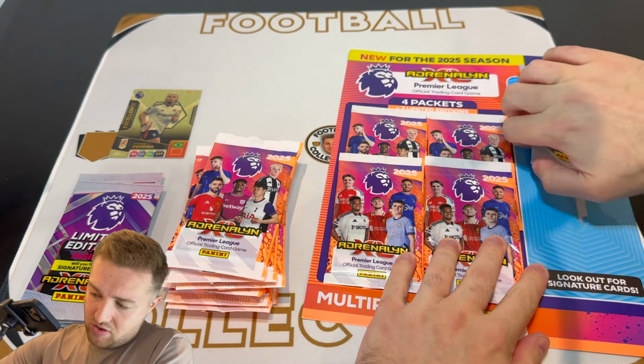Very nice. We then get ourselves two signatures, which is absolutely fantastic there in Mings and De Bruyne. And look, one in 500 packets, the last one that we needed, it is the Sapphire Invincible card, looking absolutely incredible. It is Sapphire, isn't it? I'm not making that up, am I? Yeah, Sapphire Invincible, looking absolutely incredible.